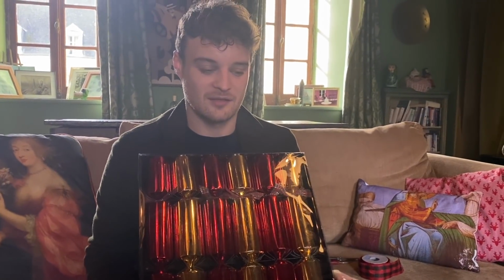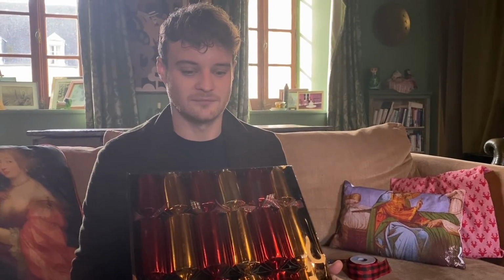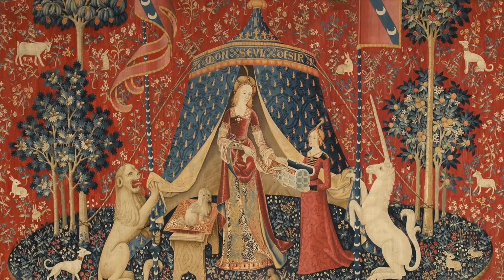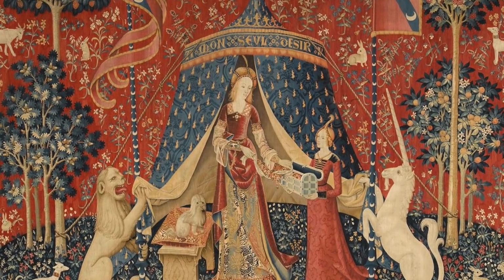Fill your own crackers, because I don't like the little plasticky gift sometimes. It's quite nice to put something fun inside. But I want to make them a bit more in keeping with our table. So this year it's all about the set of Renaissance tapestries, La Dame et la Licorne. Does this look familiar to you? Oh, the Lady and the Unicorn.